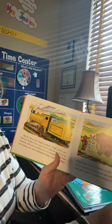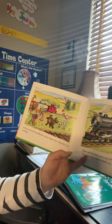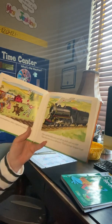So the shiny new engine said, no, I cannot help you. I don't want to help you. That's what he said. He steamed to the roundhouse. How sad the little train and all the dolls and toys felt.